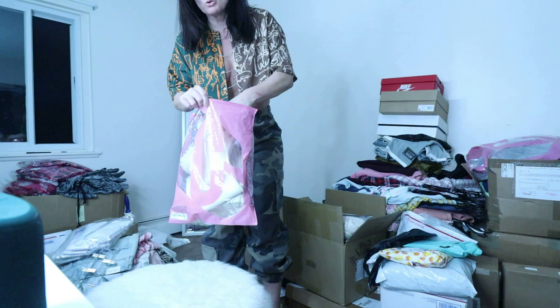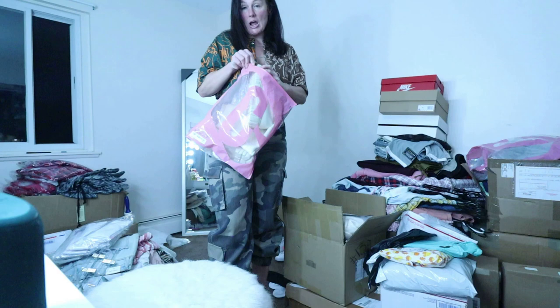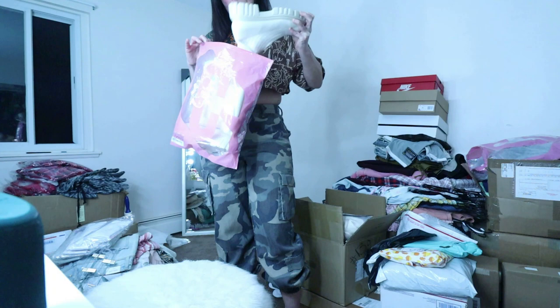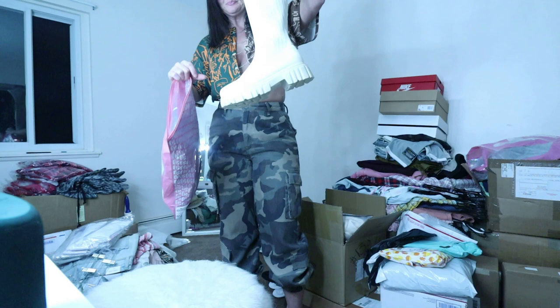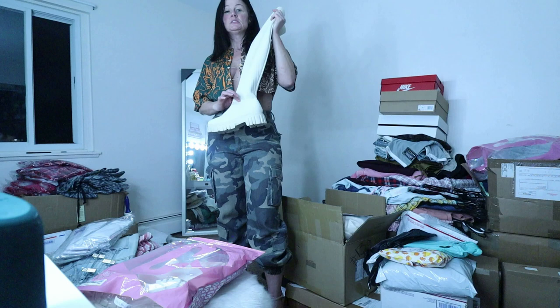I already tried these on in black. They sent me another package already. I had already tried these on. I got a size 9. Usually I'm a size 9 in a boot, but if you order these knee-high sock boots, I'm gonna show you guys. All the comments said that they're big. I got these in the ivory color, and they are super cute. Let me tell you, these are super fire. These are so cute, okay?